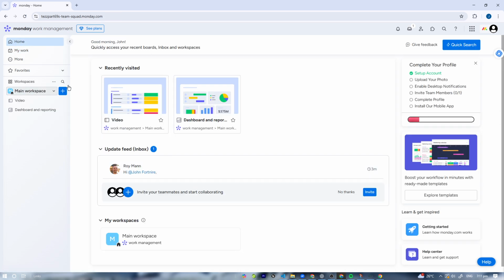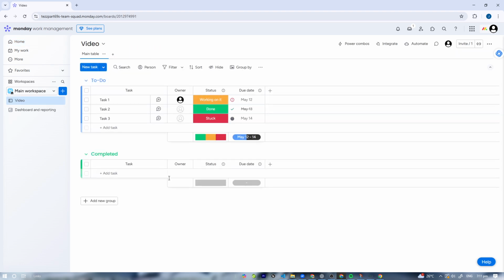As you see here, real-time collaboration tools include updates, mentions, and file sharing, plus robust dashboards for high-level views across projects, 70-plus integrations including Slack, Google Drive, Zoom, and Outlook, and also time tracking, workload view, and dependencies for complex projects.